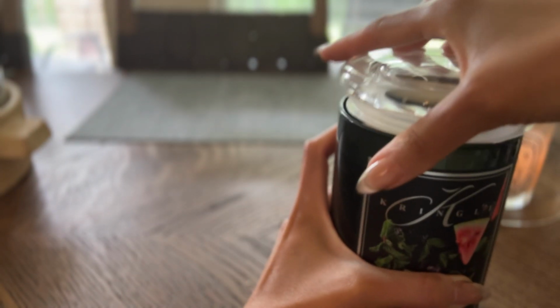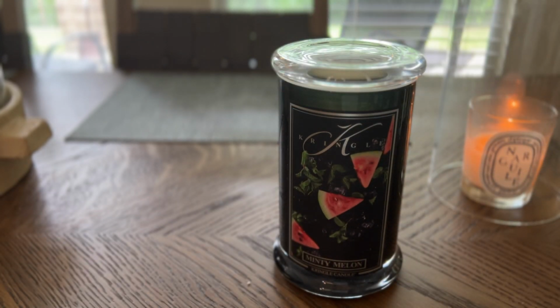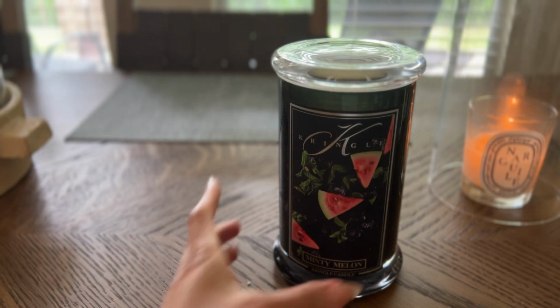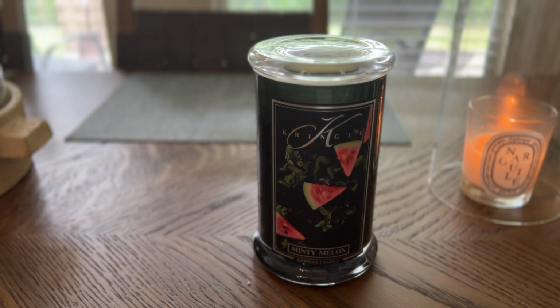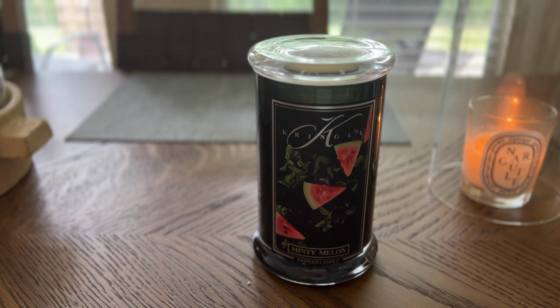This is good. I like this on cold. I really do. I really like that on cold. I'm happy that I invested in this. And this is definitely summer. It's giving summer. I wouldn't do this in the fall, winter, or the spring. This, I wouldn't mind having more of.